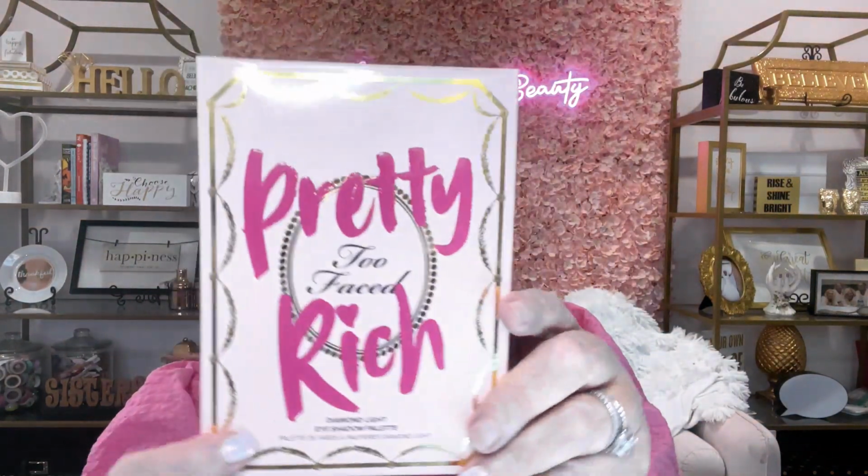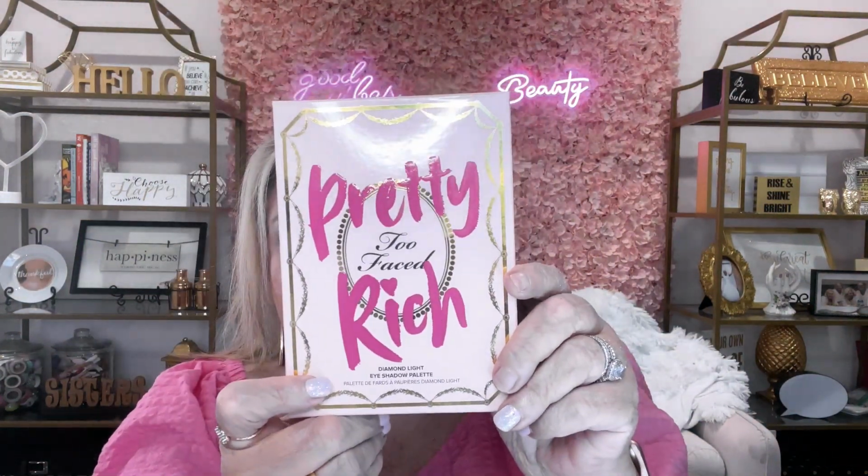Now my eye look, I just did a video with this palette that I picked up at Sephora. It's a Too Faced palette called Pretty Rich. It's kind of a fun palette. So you can go check out that video if you want, and you can see how I did my eye look today. It's just kind of a pink and brown. So there's that.